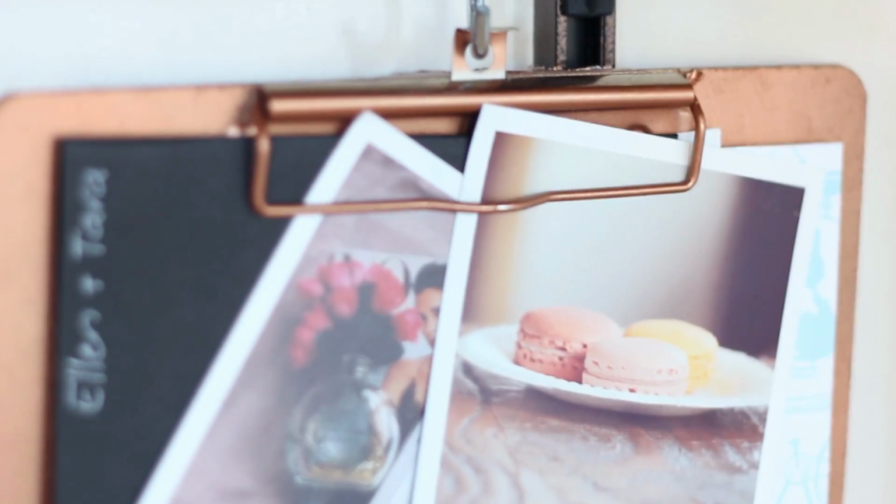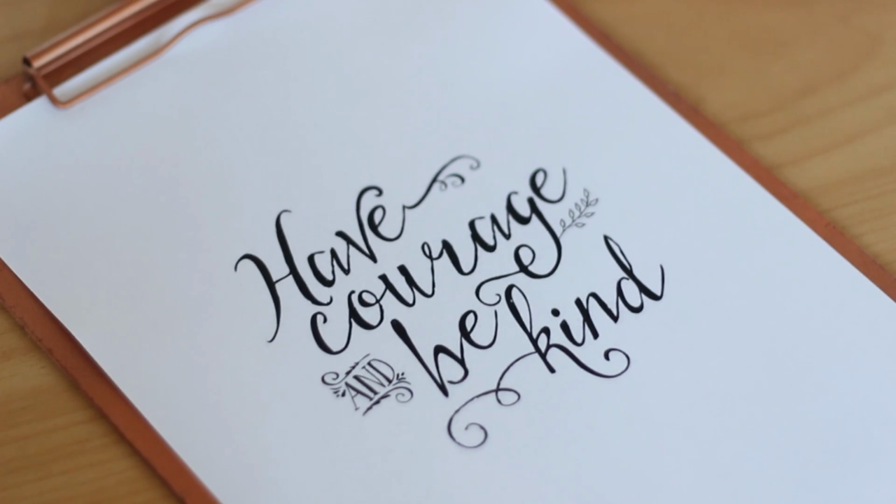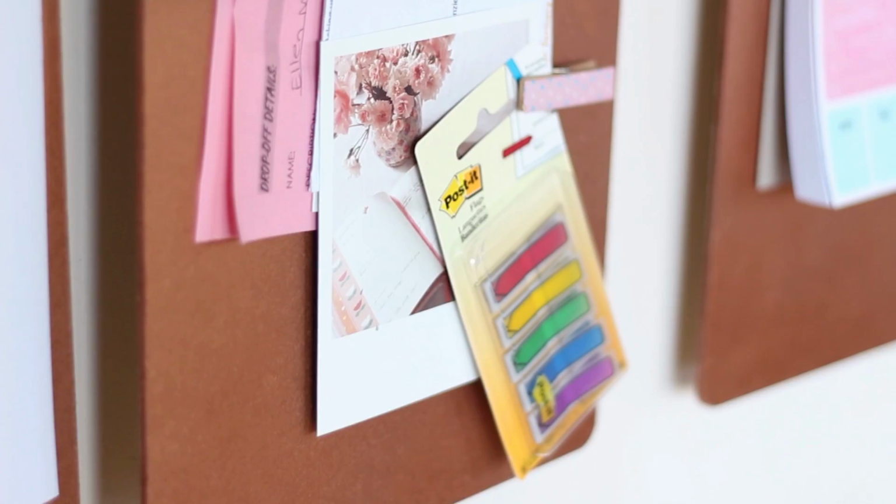I also have a to-do list on one, and on the other side, which is really Pinterest, is to have a printable quote. I got this one off Pinterest, I'll link it down below, and it's actually a quote from the Cinderella movie because I love Cinderella. You can get creative as you like and decorate it with all pretty things. Ellen put some Polaroids, but you can just really personalize it to however suits your room, and it's so Pinterest.